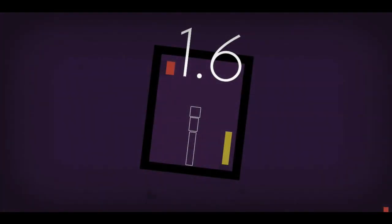But it's really cool because Mike Bithell, I follow him on Twitter, of course, and he's been talking about his Linux build that he's working on, all in preparation of the Humble Indie Bundle.